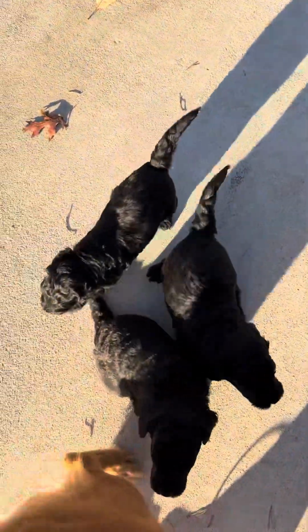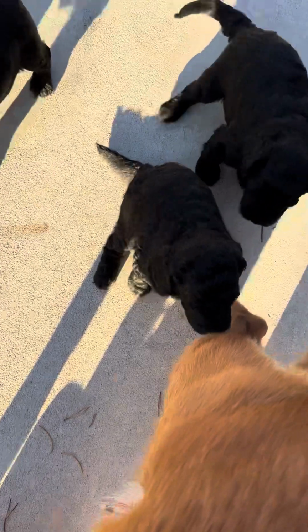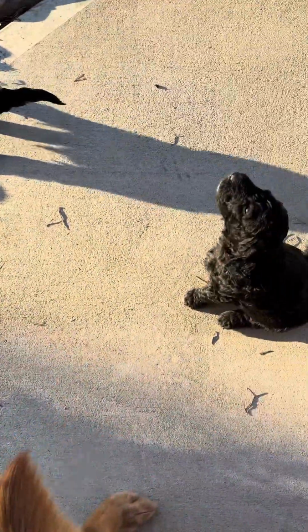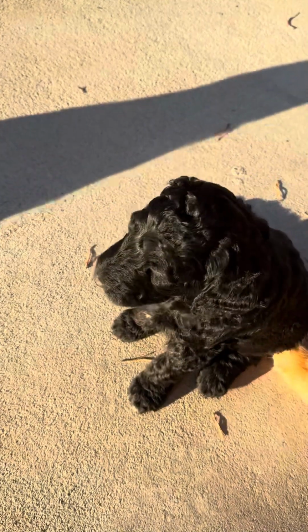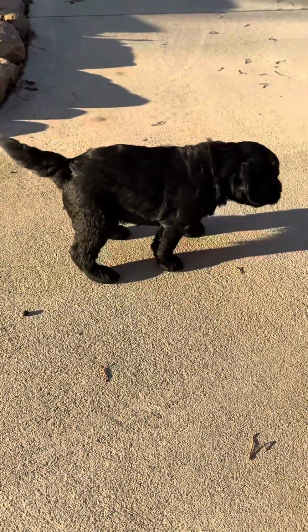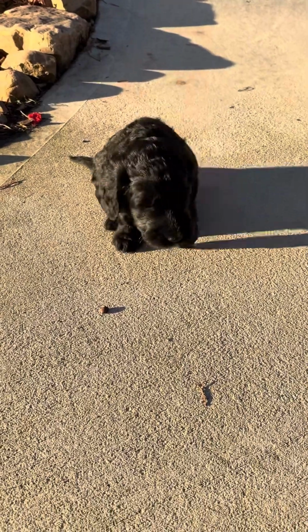All right, so the one on the top up here, that's Wellington, and then Wagner right there, and then Winston. So smaller than everybody, kind of medium-sized Wagner, and then also Winston right there. And this is only their second time outside, so they're doing really well as far as not being too freaked out by a new environment, and it's pretty windy out here. This is Winston, and then there's Wellington, and there's Wagner. What you doing, Wagner? What you doing, buddy? I'm just taking it all in. Oh, goodness.